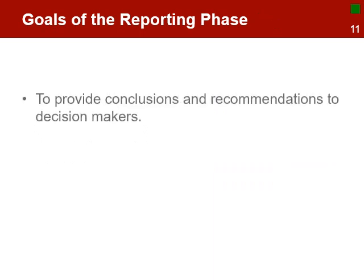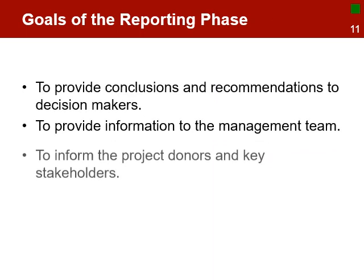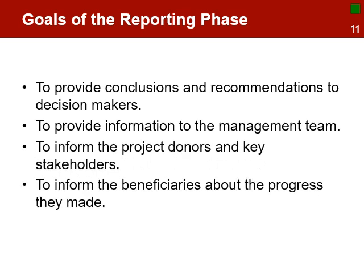The main goals of the reporting phase are to provide conclusions and recommendations to decision makers, to provide information to the management team, to inform the donor and key stakeholders about the progress of the project, and to inform beneficiaries of the progress they have made so far. Keeping in mind these goals will ensure the project reports provide valuable information.